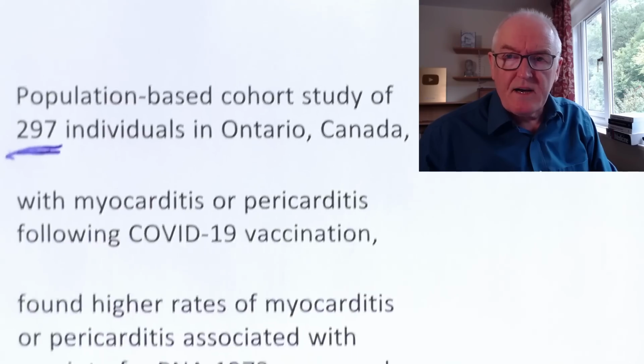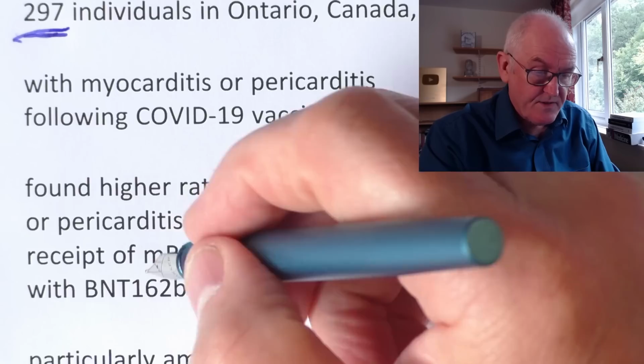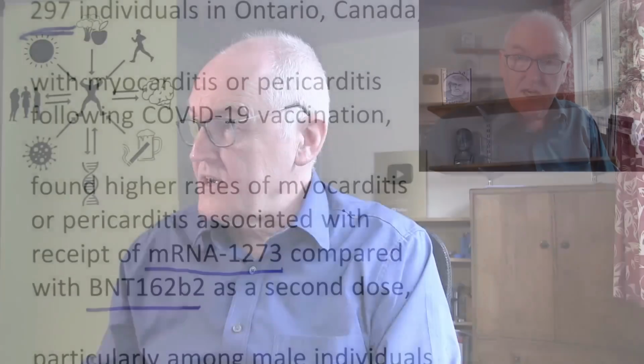And this is interesting. They found higher rates of myocarditis and pericarditis associated with the recipients of the Moderna vaccine compared to the Pfizer vaccine. So we looked at the Thai study recently and we found what I consider to be high levels of cardiac complications after Pfizer. Well, with Moderna, the Canadian data shows it's even more likely to occur. So again, adding to the intrigue really as to why the UK government has picked this particular vaccine, because it's got higher, or is likely, based on the Canadian data.